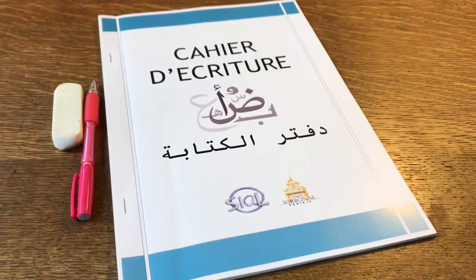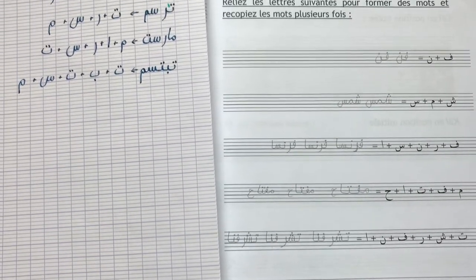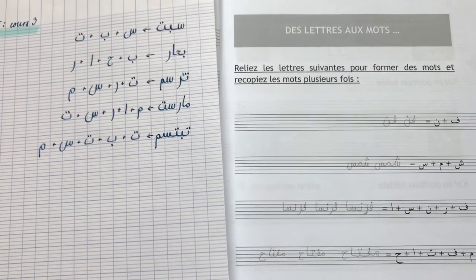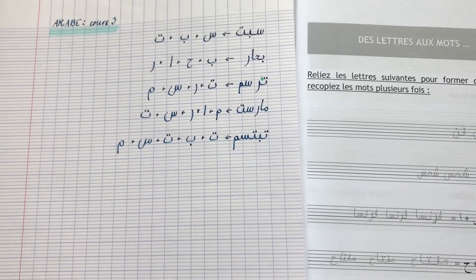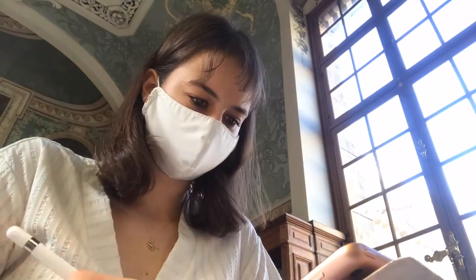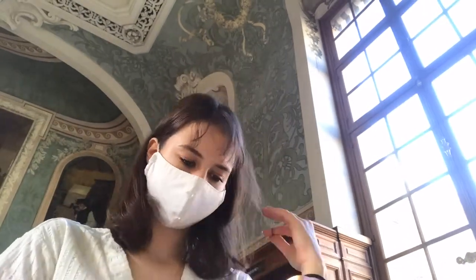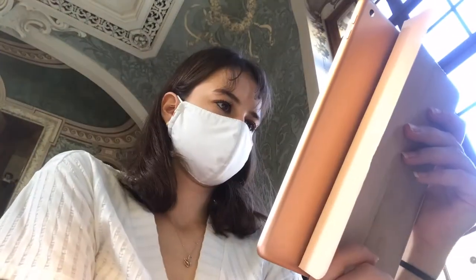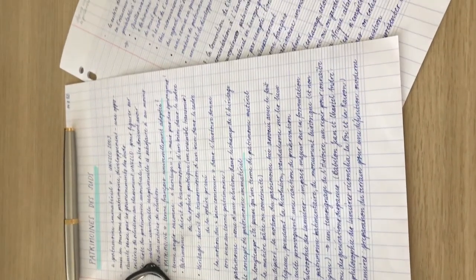First, I needed to go through an Arabic alphabet practice. So here I was reading an article that we were going to analyze that afternoon. I then went for lunch and headed for my lecture on World Heritage.